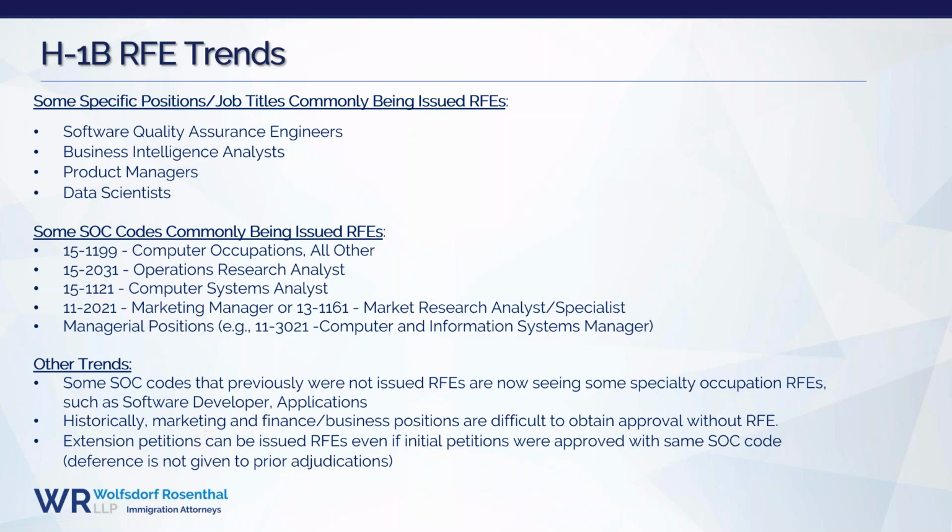And now also part of BAHA, there's no deference given to any prior adjudications. So even if you had an approval before and you're extending and nothing is different, you can still get an RFE for that extension petition.